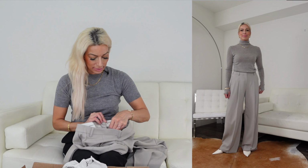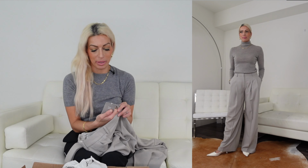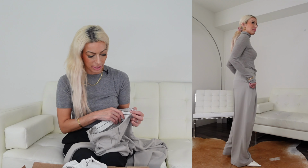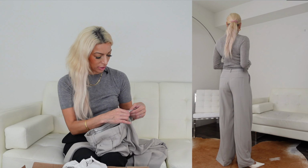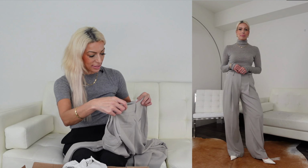Oh, it's a wool blend. Is this their premium? I'm not sure if, okay, yeah. These are from their premium collection. So these were a little bit of a splurge on here. I wanted to try something that was a little bit more upscale from them. We'll see how these turn out. I picked it up in a size 6.